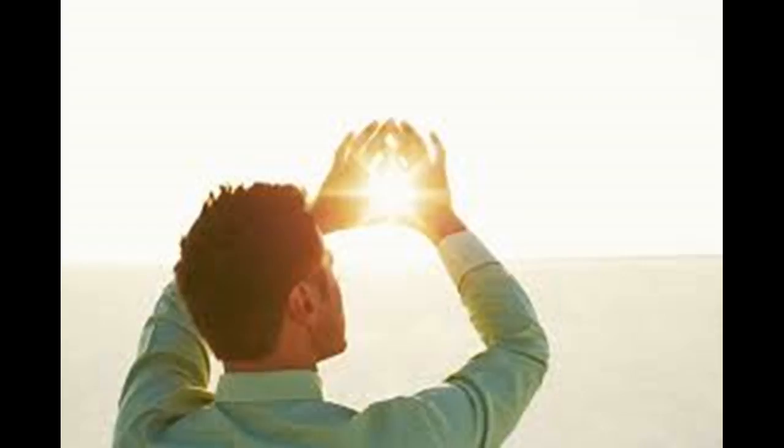For this reason, try to spend at least 5 to 30 minutes outside in the sun without any sunscreen on. After this time, you should put sunscreen on to protect yourself from skin cancer.